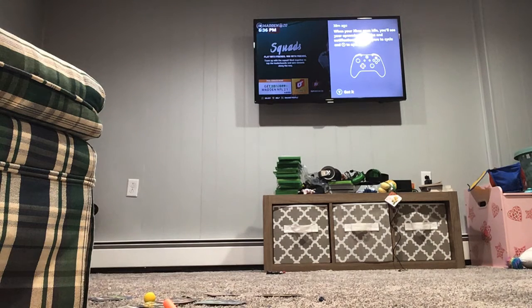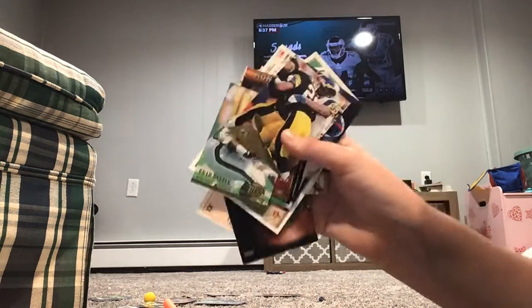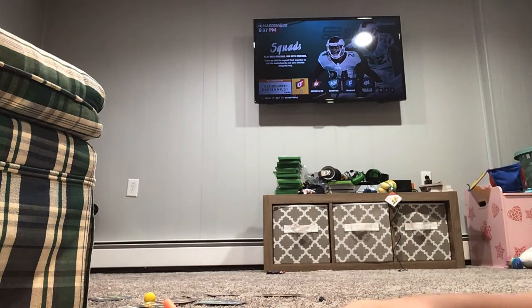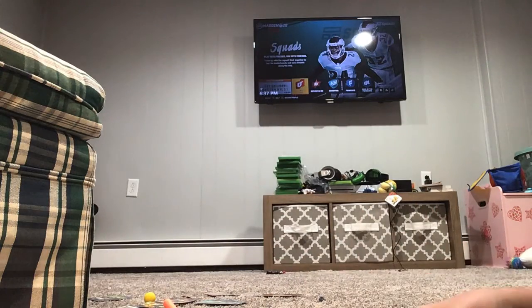Only a couple more cards, and then I might finish here and do part two tomorrow. But I'm gonna finish this handful of cards and do those cards. We got Shane Gilbert, and then I got some of the Jets.